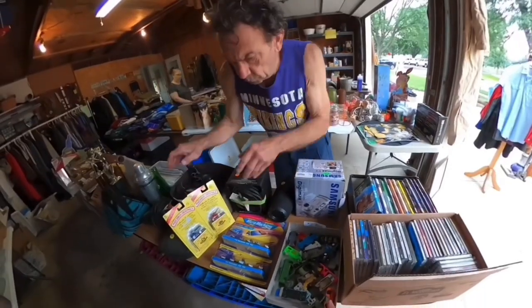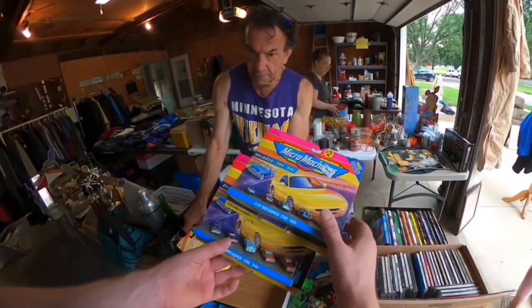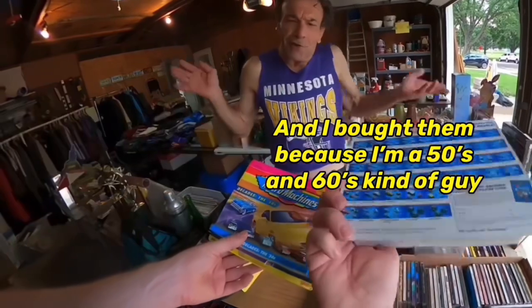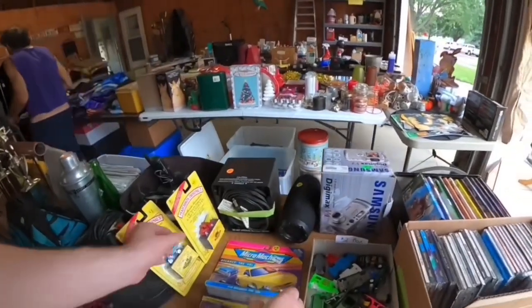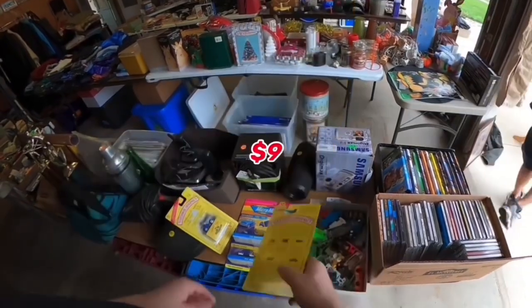Oh, cool. Micro Machines. I think they started remaking these now. Oh, really? Yep. I think $2 is almost too cheap on them, but I'd just rather get rid of them. And I bought them because I'm a 50s and 60s kind of guy, you know. Right, yeah. He also had these Matchbox originals. He just pulled all this stuff out. He was asking $1 each for these. They don't sell for a whole lot. I'll probably get around $6, maybe $9 in my booth.